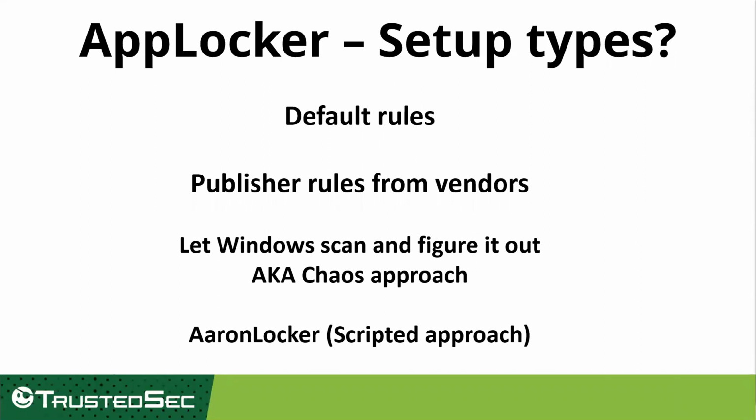You also have another approach. Inside the GUI, you can let Windows scan the entire disk of a system and figure out the rules it needs to implement.